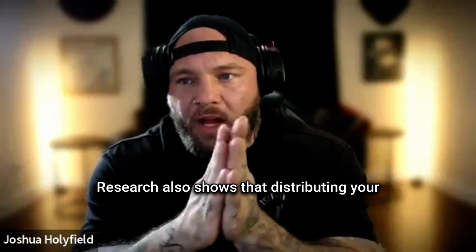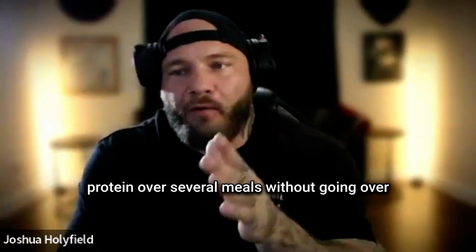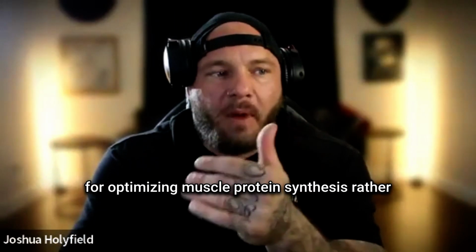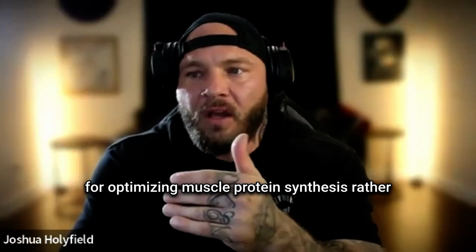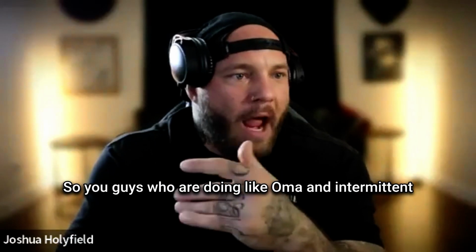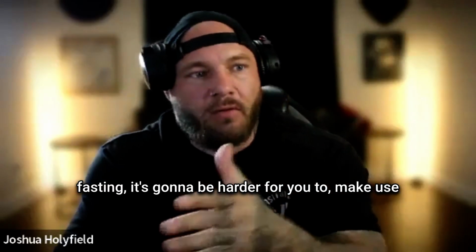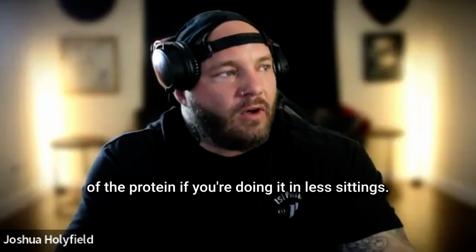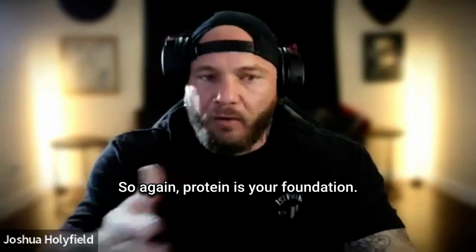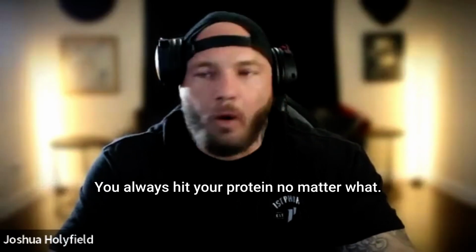Research also shows that distributing your protein over several meals without going over 40 grams per sitting is actually much better for optimizing muscle protein synthesis rather than trying to cram it into 1 or 2 meals. So you guys who are doing OMAD and intermittent fasting, it's going to be harder for you to make use of the protein if you're doing it in fewer sittings. More frequently is better. So again, protein is your foundation. This is not negotiable. You always hit your protein, no matter what.